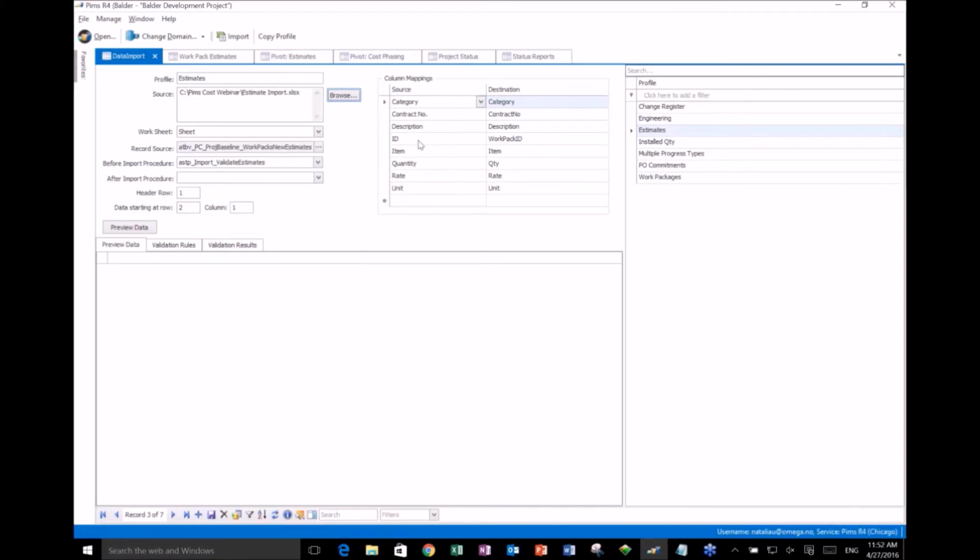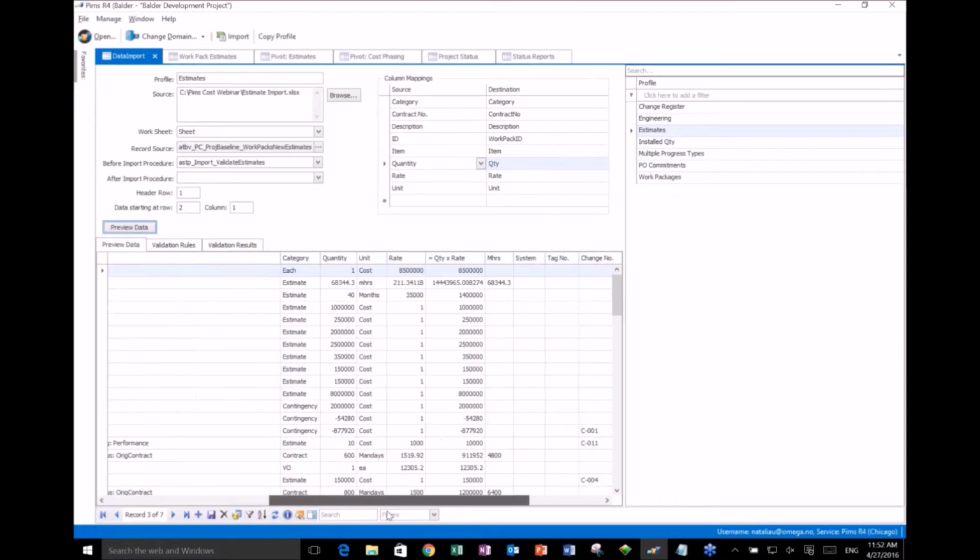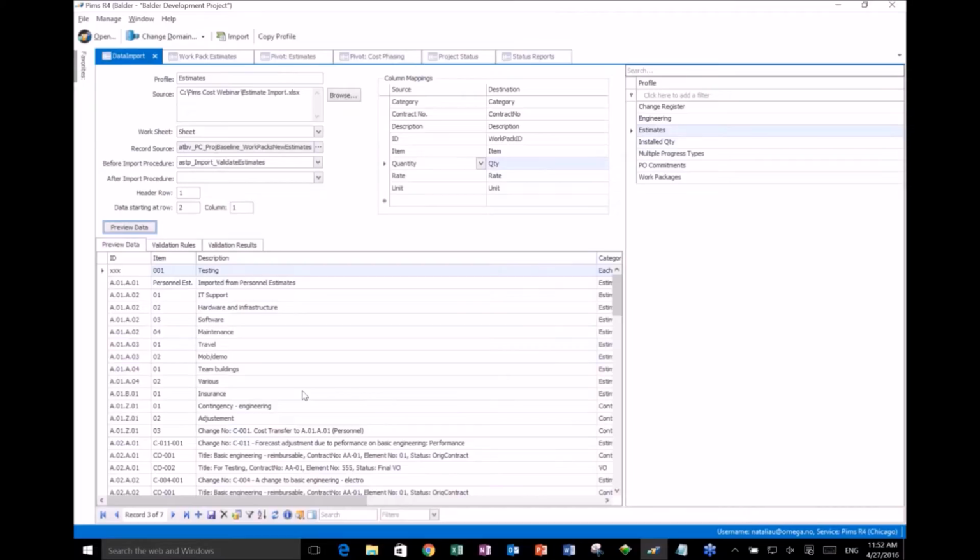Not a problem. I'll go ahead and map those columns to their destinations, and I already have that set up for you here. It's as simple as a drop down, because it reads from the columns. I'll pick it, and I'm telling the system I want quantity to go into the Pims column that says QTY. Of course, if your data starts at a different row, don't worry. Tell Pims where the data starts, and then with the click of a button you can preview that data below, as you can see here. You can scroll left and right. It is not imported yet. It's just a view right now, so you can see what's going on.